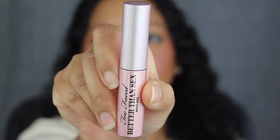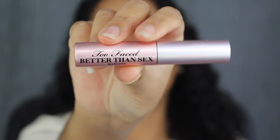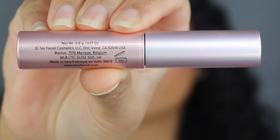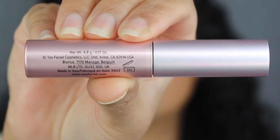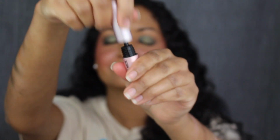For mascara, I'm going to apply the Too Faced Better Than Sex mascara. Here's a closer look at what the mascara tube looks like. This is a travel size. It says Too Faced up at the top. Underneath that, it says Better Than Sex. You get 4.8 grams of product or 0.17 ounces. It's made in Italy and it has a 6-month shelf life. Here's what the wand looks like. Here's how the eye look turned out.